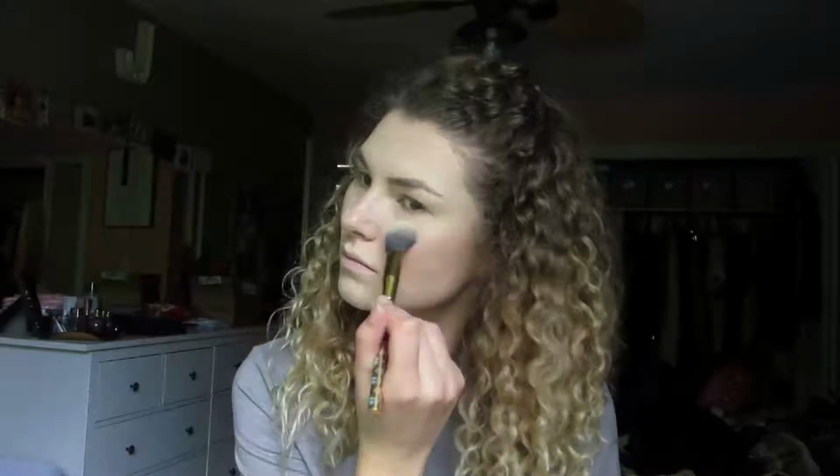Another highlight that I like is, again, Too Faced. I don't know what it's called, but I have it here. But I'm not going to show it to you because my battery's dying, so I'm trying to rush through this. It's in a little heart, Sailor Moon looking gem. And that one's pretty good.